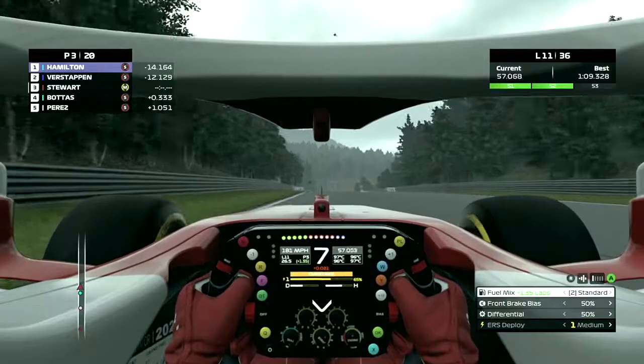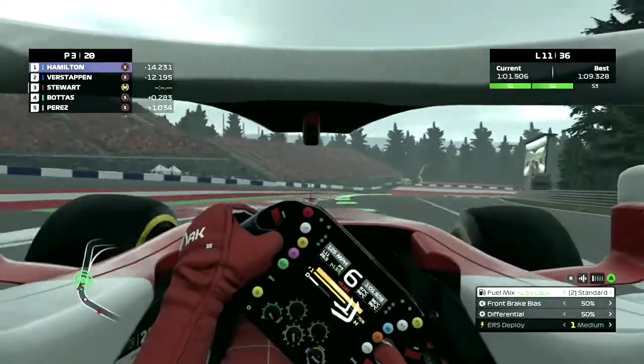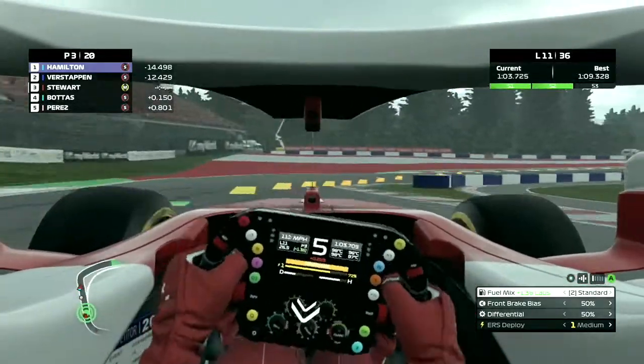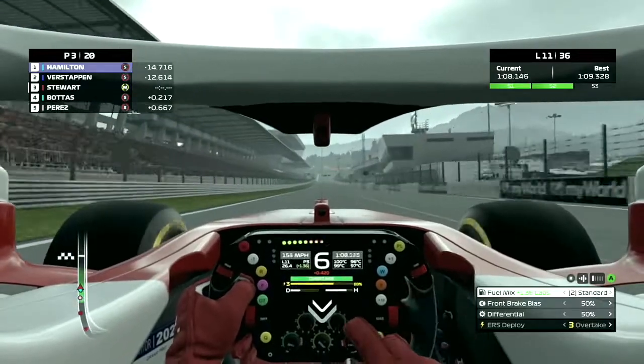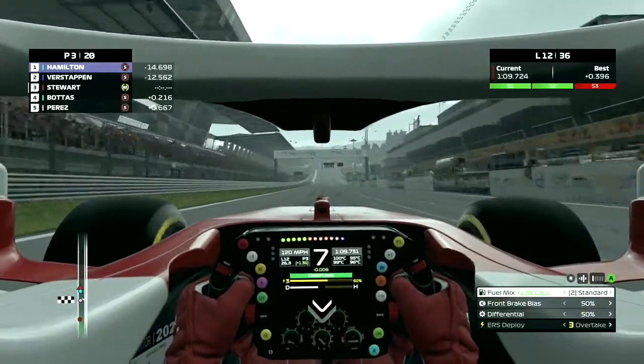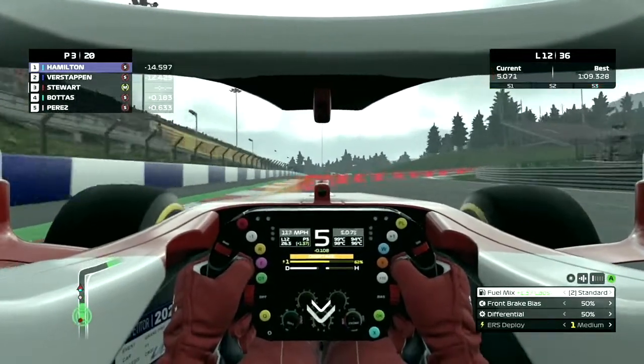Tyre condition is still looking good. And that's good, because we're only about halfway through this stint. Jeff: I need you to stop cutting the corners. If you keep it up, the stewards will award you a penalty. Yeah, I know they will.